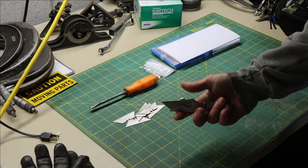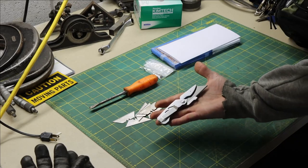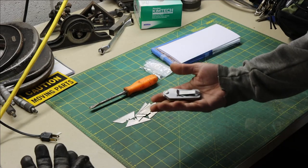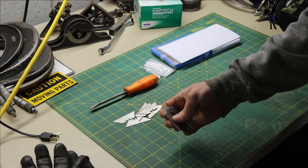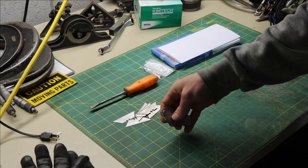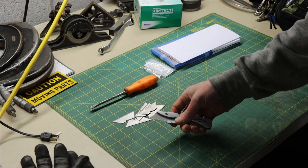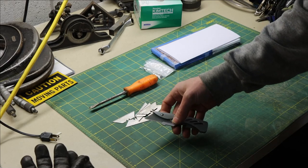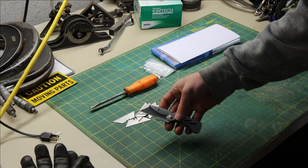So I'd be willing to bet that most of my viewers have seen me use this knife quite often. I've actually carried a knife like this for many years, and it's a little Gerber utility knife, stainless steel, thin pocket clip on it so it rides high in the pocket. You don't have to sharpen it ever, right? You just swap out the blade, and when you dull one side, you can flip the blade over and use a fresh part of the other end of the blade.